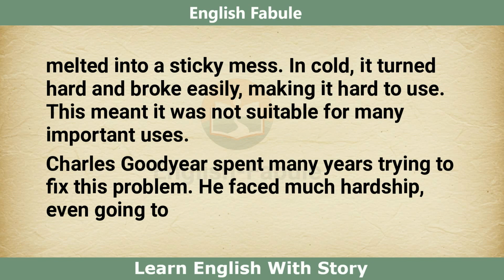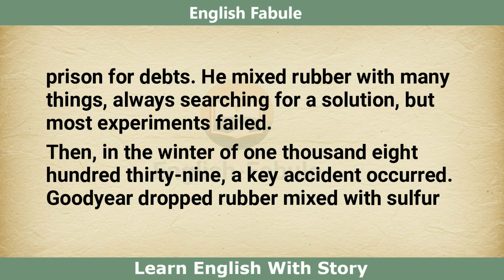Charles Goodyear spent many years trying to fix this problem. He faced much hardship, even going to prison for debts. He mixed rubber with many things, always searching for a solution, but most experiments failed. Then, in the winter of 1839, a key accident occurred.